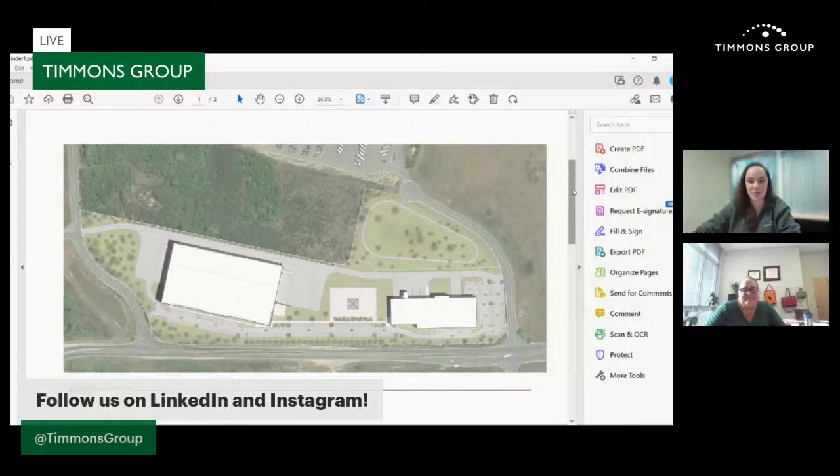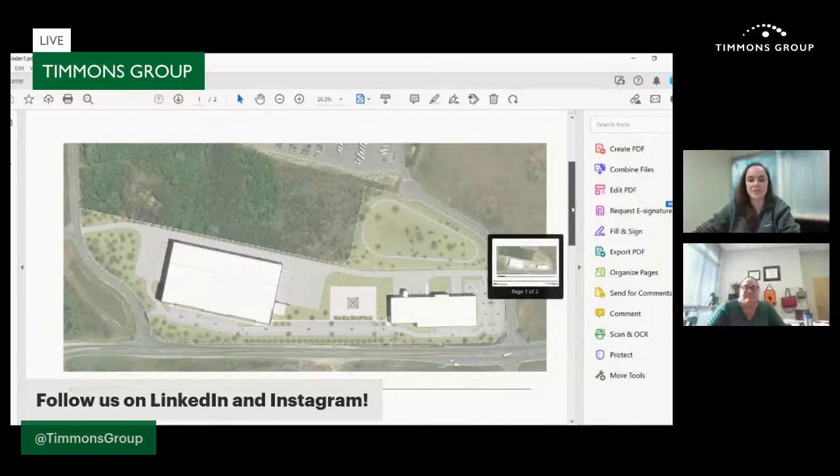Absolutely. Well, we're really excited to be doing this work for Lutron, in conjunction with Hanover County and the Hanover County Economic Development Authority. They've been really fantastic partners of ours throughout the year. So we'll just keep them coming.